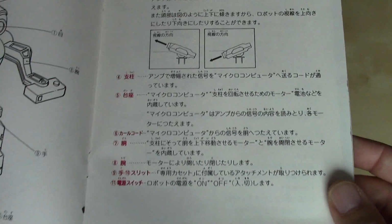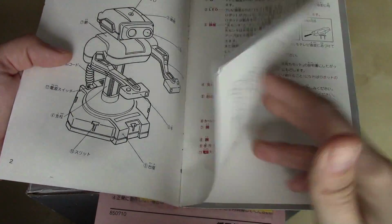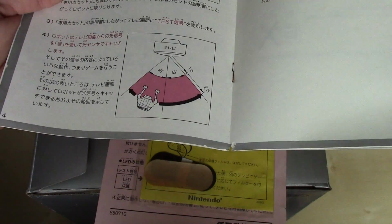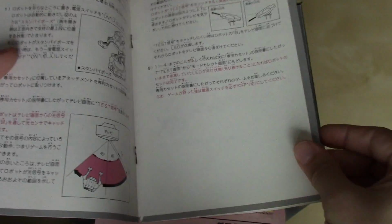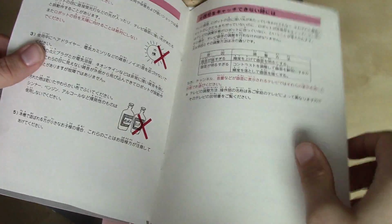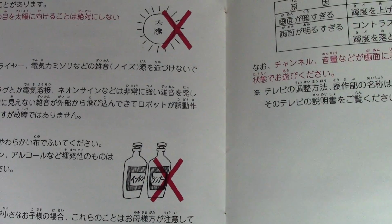So as such, you may need to adjust R.O.B's head to see the TV. Positions where he'll be able to read the light flashes. Not supposed to do that or that, whatever those images depict.